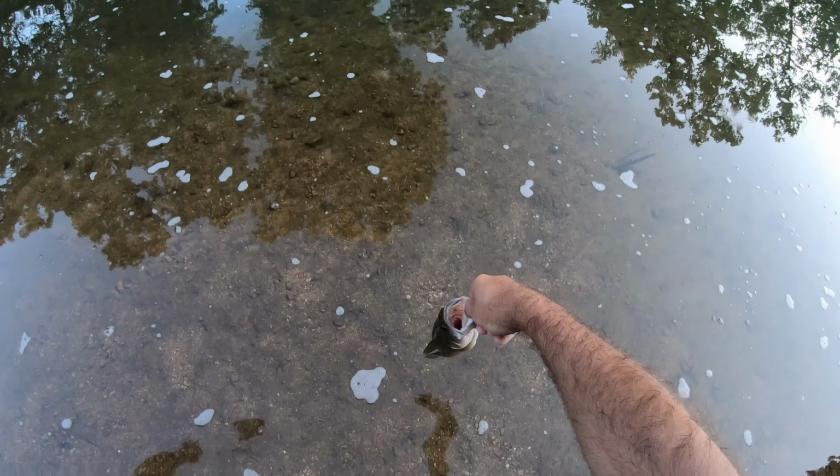All right, well, it's getting dark on us, so we're gonna make our way back to the truck, stop and fish another hole or two. But I ain't trying to walk out of here in the dark. These rocks are already slick.